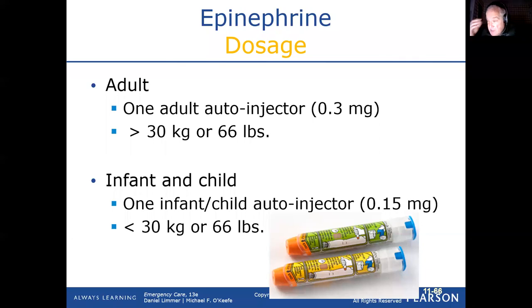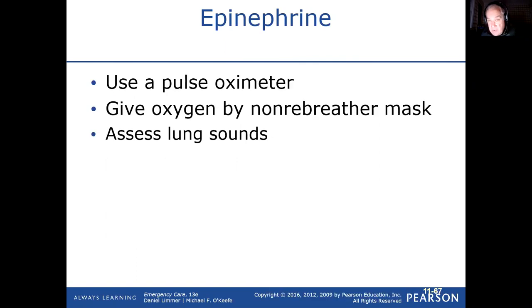So it's the deltoid, up here, and they're going to show you in class, or the outer thigh. I'm also going to show you a different way of doing it, which is where you actually draw it up yourself in a needle and give an injection. We can't really do that well in pictures, but in class, they'll show you how to do that.